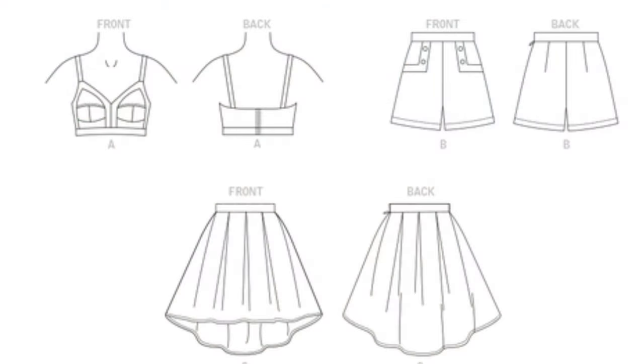This is an average pattern, and it is designated for your hourglass, your upside down triangles, and your pear shapes. It's a close fitting lined bra top that has seams in the cup. You are going to be doing some top stitching on the bralette, the bra top. Then there's a separating zipper that you will place in the back of the top. For the shorts, they are high-rise semi-fitted shorts, with front pockets with reverse construction bands, button trim, back darts, stitched hems, and you will be doing some top stitching for the shorts as well.